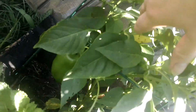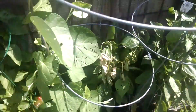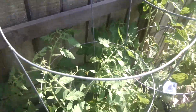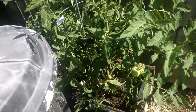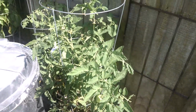I did go ahead and pick one of the green ones because it was on a vine that was not very strong and I didn't want it to break. So I went ahead and picked it last week. And then here are some more tomatoes. Got a few over here. I think this is the Ace 55 tomato here. We'll see when it comes in.